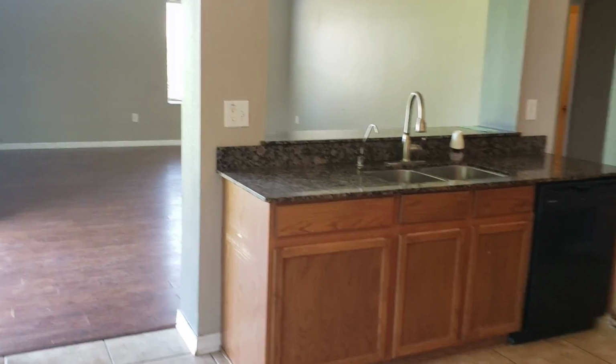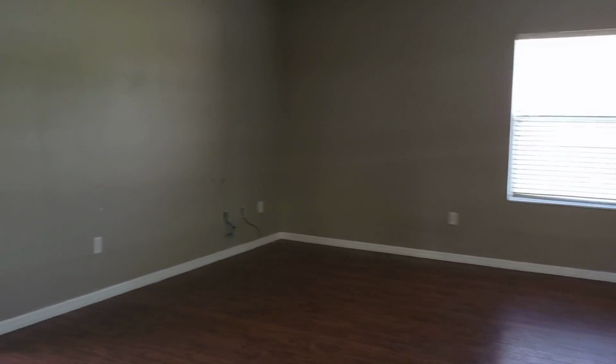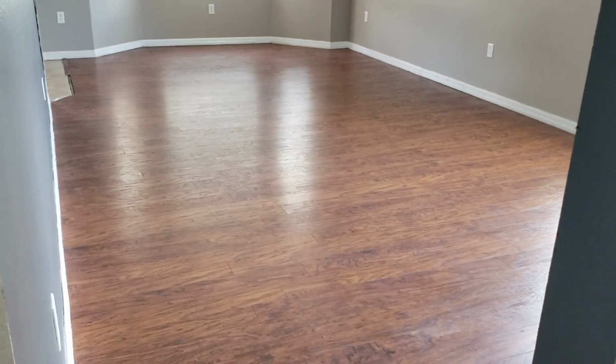And then off of the kitchen, you have your family room. Now, I'll show you the family room. This is laminate floors. It's on a concrete slab, so you can rip up those floors and put anything you want. It's very easy to put flooring on top of concrete. And then this is, of course, a ceramic tile in the wet areas, and this continues to be laminate downstairs.